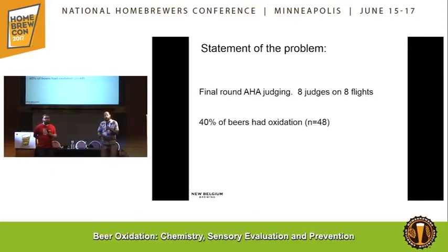This is a really, really common flaw. It's a common flaw for homebrewers, and it's a common flaw for commercial brewers. We're going to have one of the commercials in just a second.